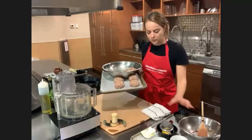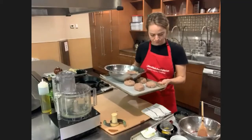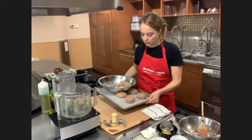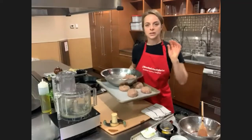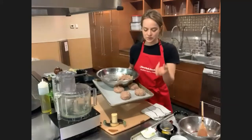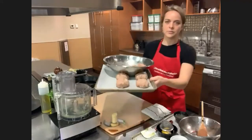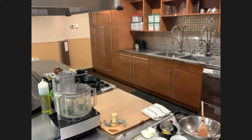I didn't end up using the full quarter cup of liquid here because I felt like it was enough. Last time, I think I used more breadcrumbs, so I had to add a little more liquid. The recipe says a quarter cup, but just add it to get the texture that you need, which is this kind of patty texture. All right, so let's let these sit in the refrigerator.